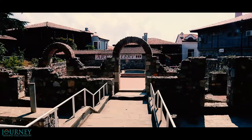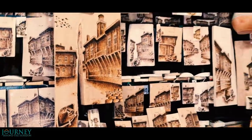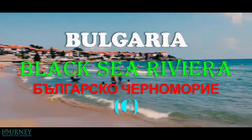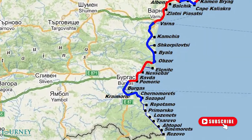This is the Bulgarian Riviera, the western coast of the Black Sea. This coastline stretches from the border with Romania to the border with Turkey, and it is 378 kilometers long. We are going to explore it completely from the north to south, and we will visit most of the interesting points on the way.